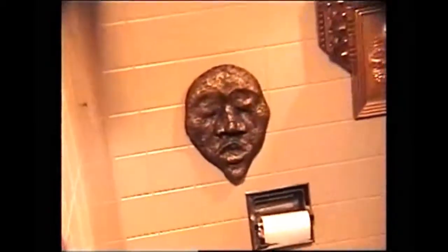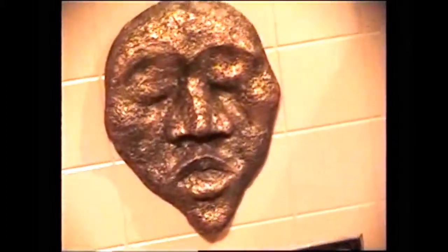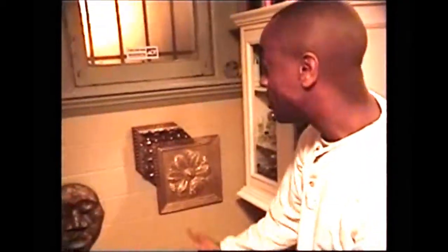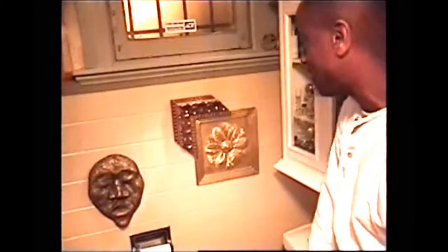And this is a piece here that I like, that Russell Lewis did. That's one of Russell Lewis's pieces. Yeah. This is also a design that I'm trying to create with half frames, a design that I'm still working on to perfect, but that's just one of the pieces there. And then you installed the cabinet back there? Yeah, because as you see, there was no medicine cabinet in here, so I put this in here.